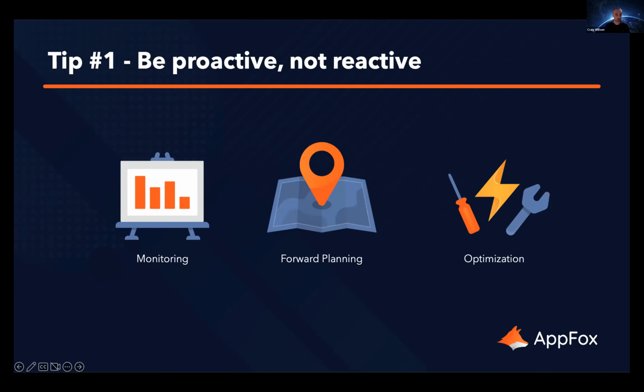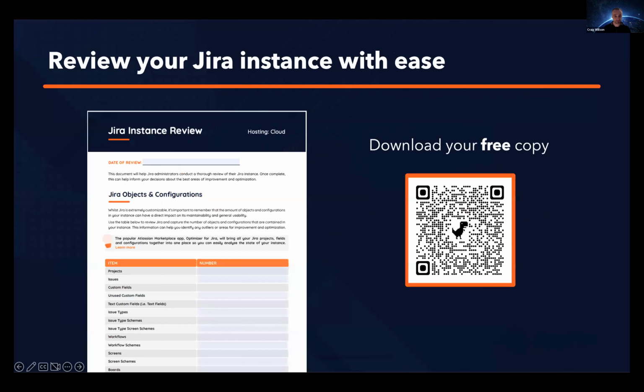It's about getting a really good understanding of your system and your instance, and identifying areas that you may want to focus on, areas of optimization as well. We do have a resource that's completely free. There's a QR code on the screen, but it's also available at our booth for you to download. It's a short document, but it covers all the core objects and configurations in your Jira instance. And again, it's a really easy way for you to go through, and you might identify some areas of potential improvement and optimization. So it's a great resource, completely free, and I would highly recommend taking a look to download.